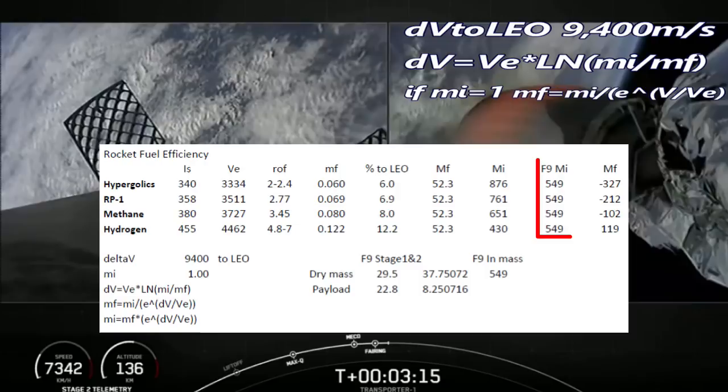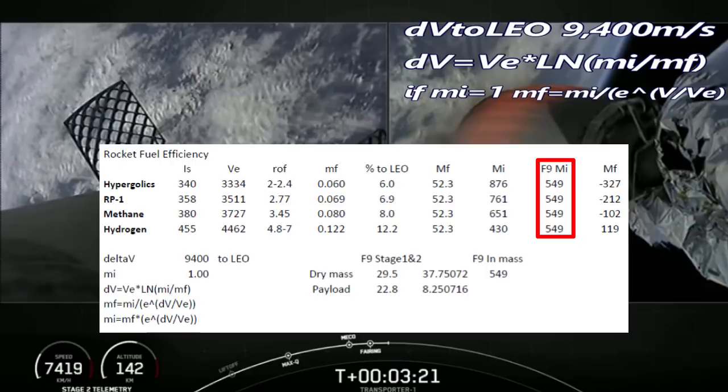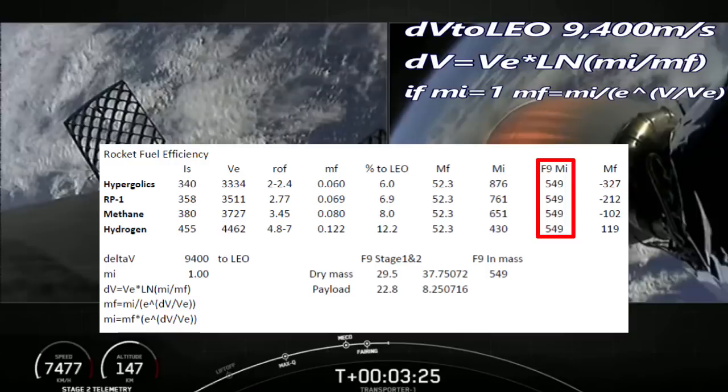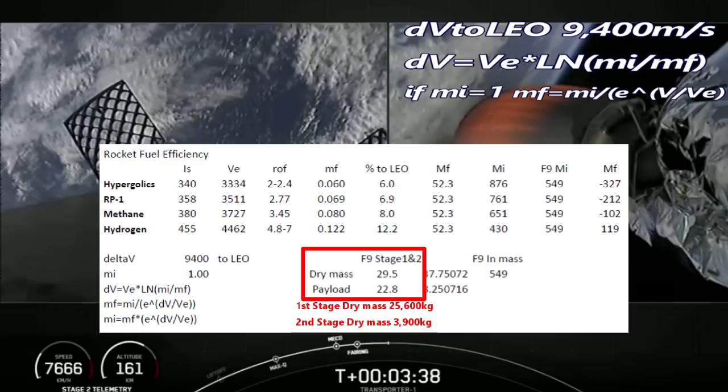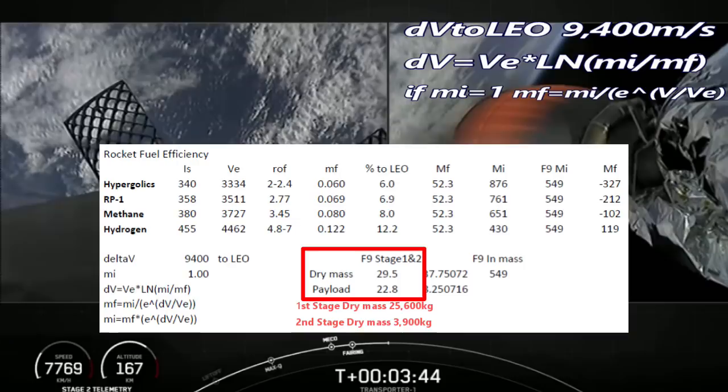Let's pretend we are going to keep the rocket in one piece and throw it away. A single stage to orbit vehicle. Without staging, the final mass in orbit would be the payload plus the dry mass of both stages. The first stage has a dry mass of 25,600 kilograms, and the dry mass of the second stage is 3,900 kilograms. The total is 29,500 kilograms. Add that to the payload of 22,800, and we get 52,300 kilograms.